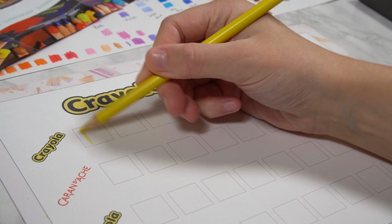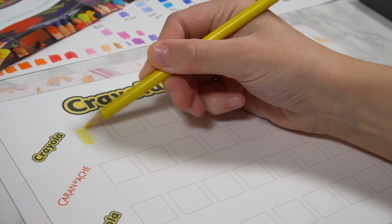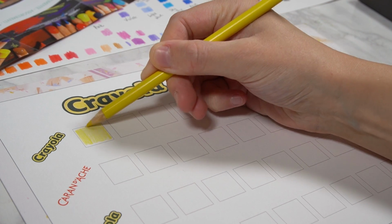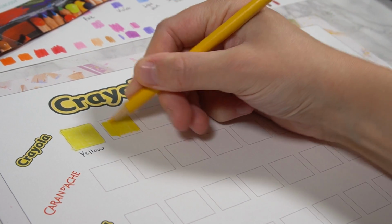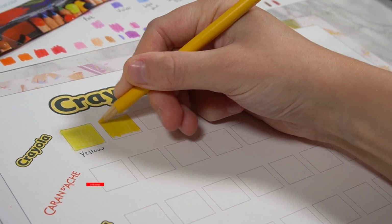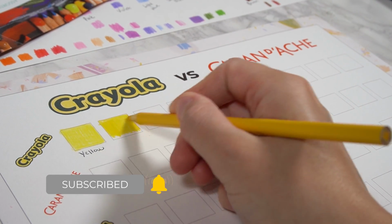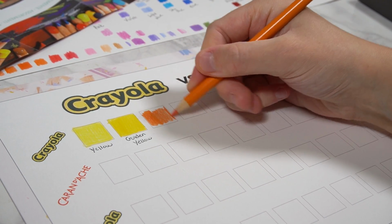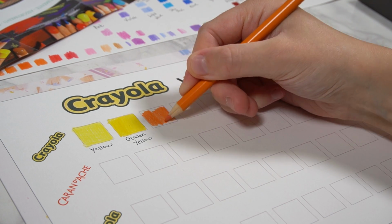But anyway, let's start to get a feel for these pencils. I start by swatching the first half of the Crayola pencils, and the Crayolas definitely had a hard lead, which meant that it was easy to be more accurate with my colouring and stay within the borders of each box, but it also meant that it took a long time to fill in each swatch of colour.